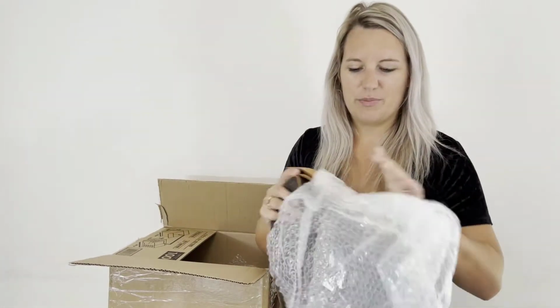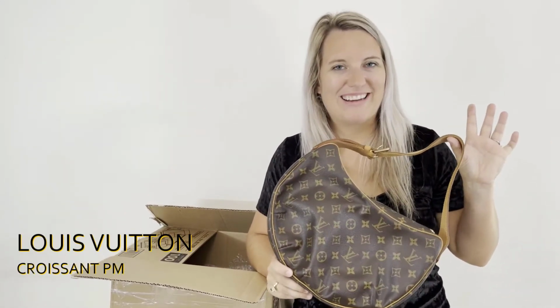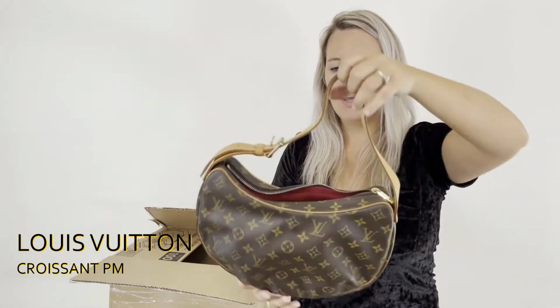I'm gonna skip those and come back to them in a minute after this bag. This is a croissant. It's a French word, so it's literally just a croissant in American English, but it is the PM size croissant. This is pretty rare. I think this might be our second one total that we've ever gotten in, so it's a pretty rare style for us to get in. It's discontinued.